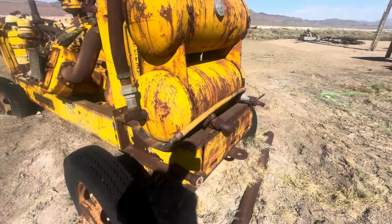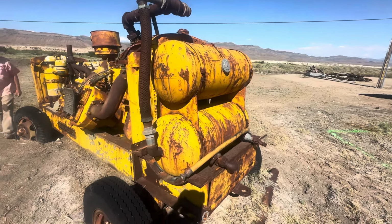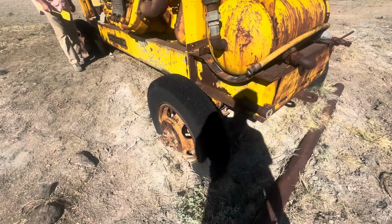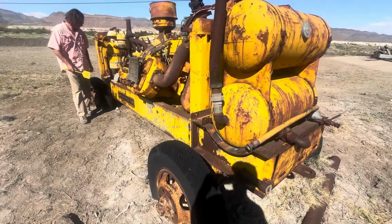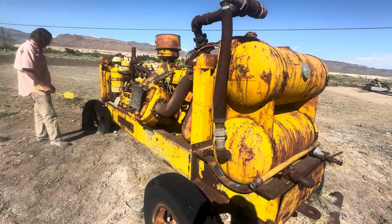So I'm going to throw the GoFundMe out there again. And if anybody wants to throw a few bones in, it'll all go towards getting this monster out of the ground here and back out to the mines, so everybody can see it and appreciate it and tell some of the story of what used to work out there.